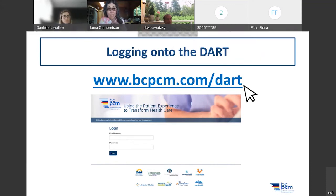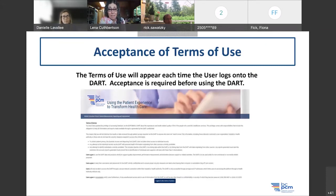And again, here's the URL to the DART. If you go on there right now, you would get to this page. You wouldn't be able to access it because you haven't watched the video and requested access, but you could become a user. Next slide.